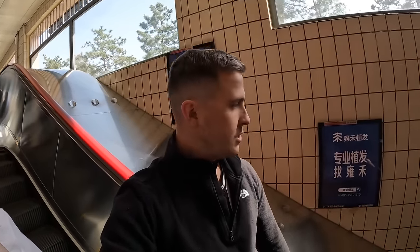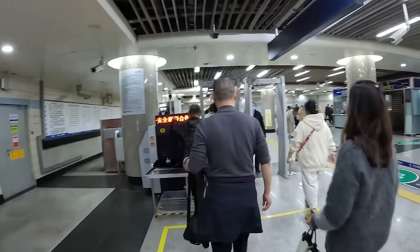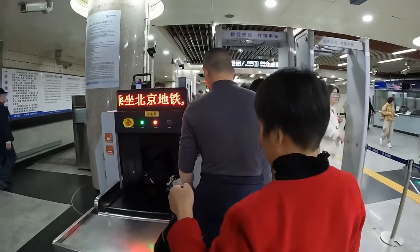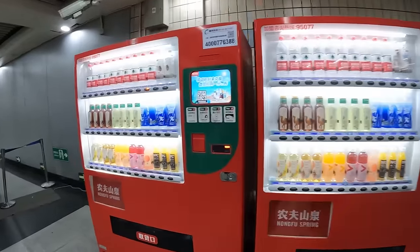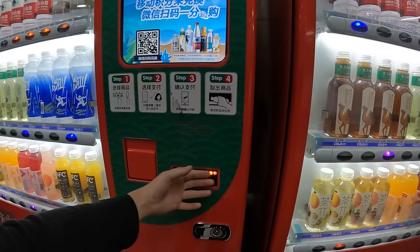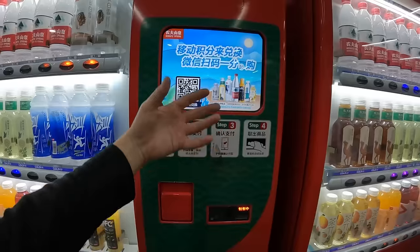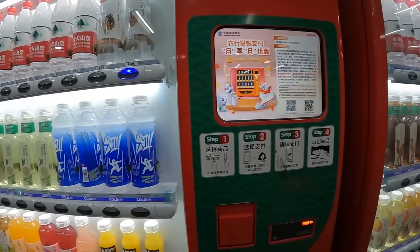So this is actually a metro station, like an underground station here in Beijing. Right, so to get through here we have to go through some security scanners, checking the bags and the luggage and all the rest of it. Look at this vending machine, what do you notice? This bit probably was formerly used to put notes and coins in, but now there is nothing, just simply a screen where you'll scan the QR code on WeChat or Alipay and pay, and it'll connect directly to one of these things here.